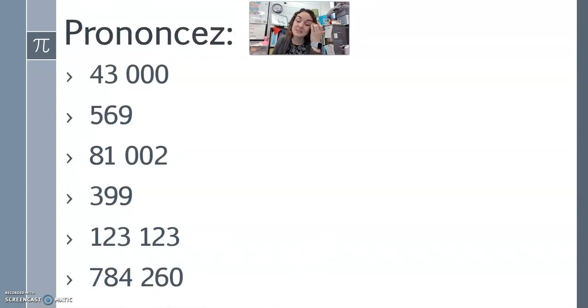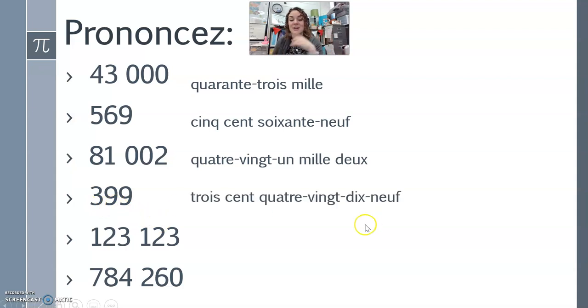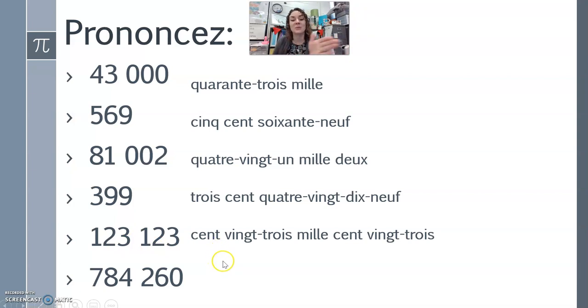And just to show you that it's not that bad, even if you get a very high number, you just take it bit by bit. So this is 43 mille, 500, 69. 81 mille, 2 300, here's that fun one, 99. The more you practice, the more natural it gets. 123 mille, 123. These are not that bad once you just kind of slowly pick them apart.